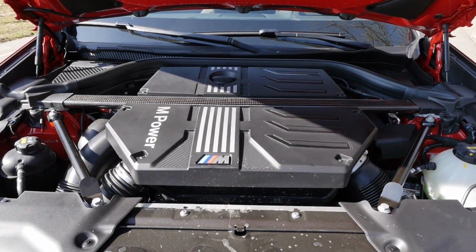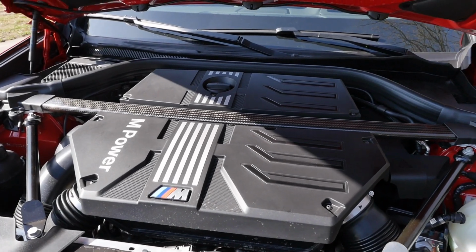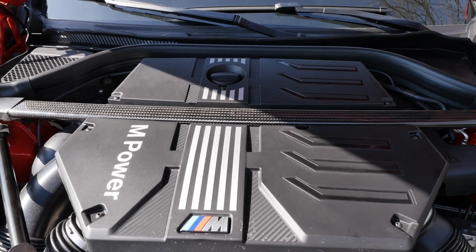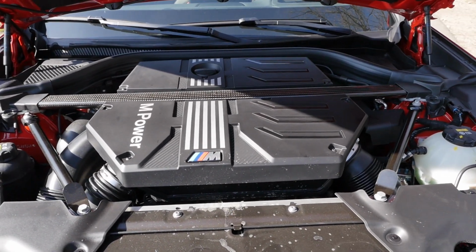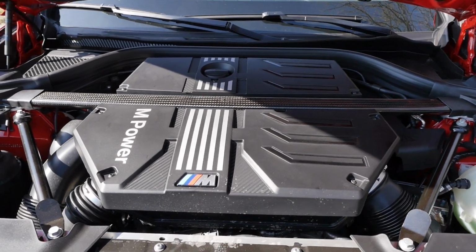So what we have here today is the X4M Competition, 3-liter inline 6-cylinder, 510 horsepower, and 4.1 seconds is the acceleration figure, 0 to 100 kilometers an hour or 62 miles an hour. Wow, that's of course pretty impressive. The non-Competition model is at 480 horsepower, 0.1 seconds slower, if you can say so.